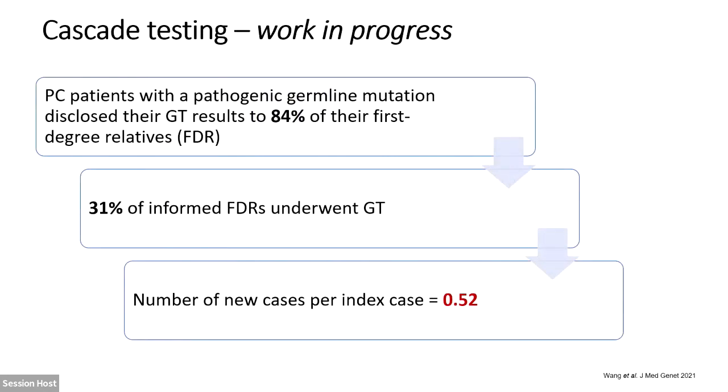Where we have not done well is this cascade testing. The patients will transmit the information to their first degree relatives. However, there's no mechanism in place for follow-up so that the first degree relatives can go ahead and have genetic testing and maybe be surveyed for pancreas cancer. In fact, within our group, we've had patients within the kindred where we have identified a mutation go on and develop a pancreas cancer, which perhaps we could have prevented if we did better at the cascade testing.